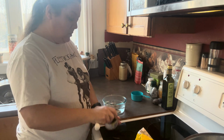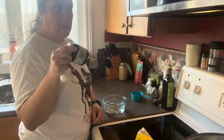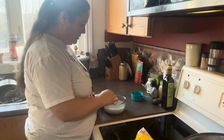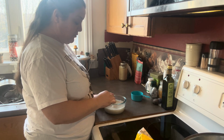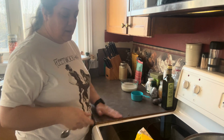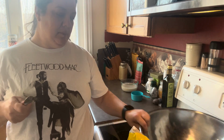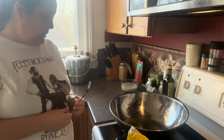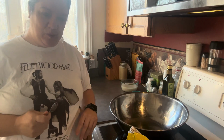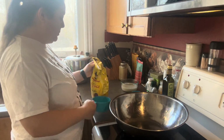Now, I've always been told to keep your yeast in the freezer if you don't use it a lot, so it doesn't expire quickly, I guess. So I'm going to stir this just a little bit to dissolve it, and it says to let it sit for about 10 minutes. So I'm just going to put that to the side. And as I'm waiting, I'm going to read the rest of the recipe, and I believe it calls for 4 cups of flour. I got a big bowl out because I don't want to start filling it up and have a bowl too small. So 4 cups of flour. This is a 2 cup measuring cup.